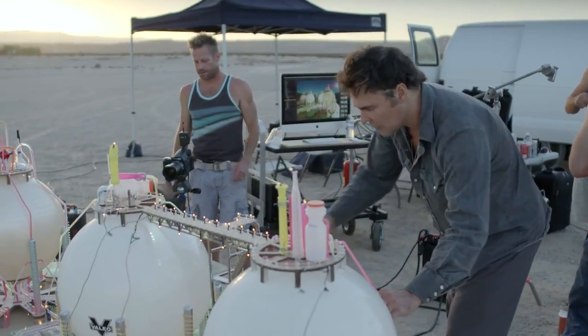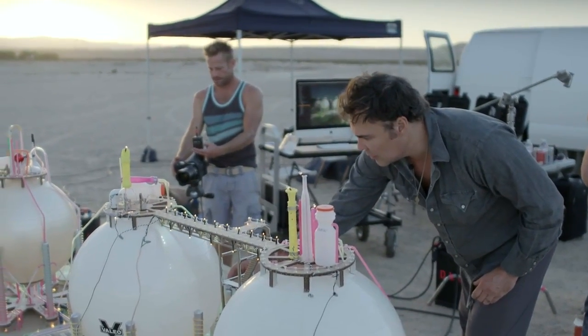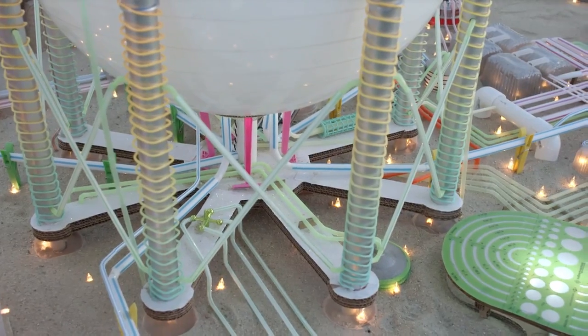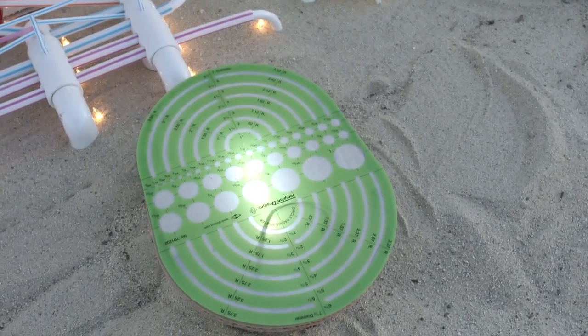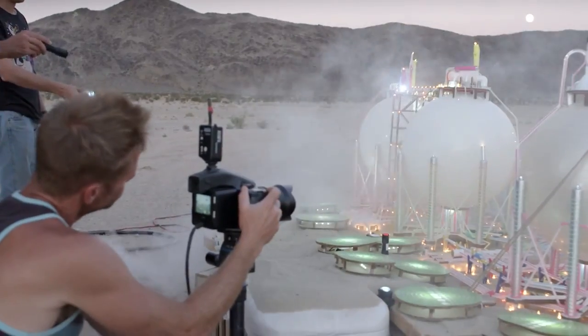The sun with bright blue skies, but at night then they come alive. The little LEDs we got all over are going to glow and make that feeling, you know, when you drive by a refinery at night and it looks like that crazy city.